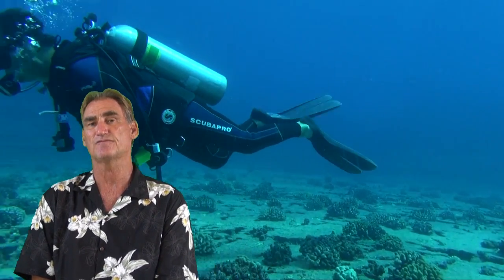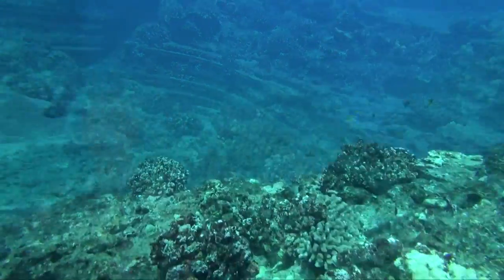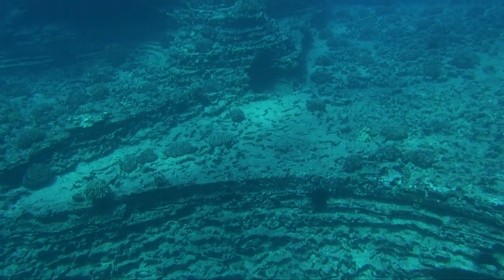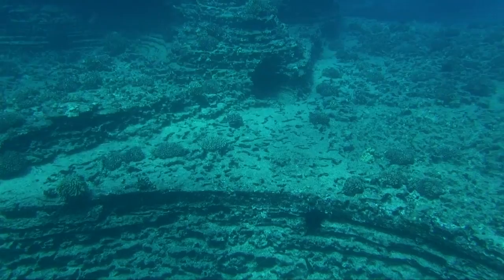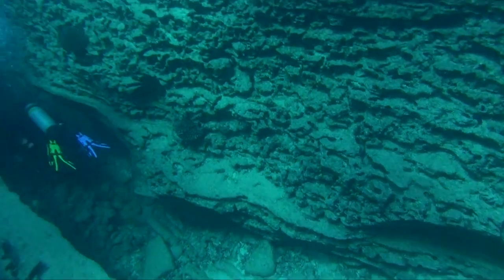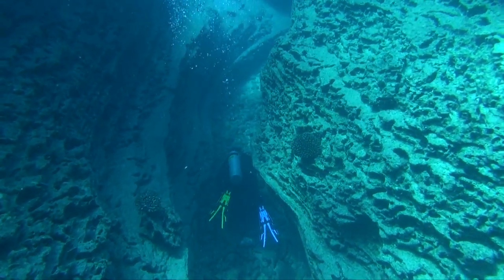This dive site is called Puumuu, and on the top of it, it's a flat rocky shelf that drops down to about 70 to 80 feet deep on the side and is about 40 feet deep on the top. You can see here that there are these big canyons carved right through the reef. That happened 10,000 years ago when the sea levels were much lower than they are today in the Ice Age, and water actually ran through these canyons just like the Grand Canyon.